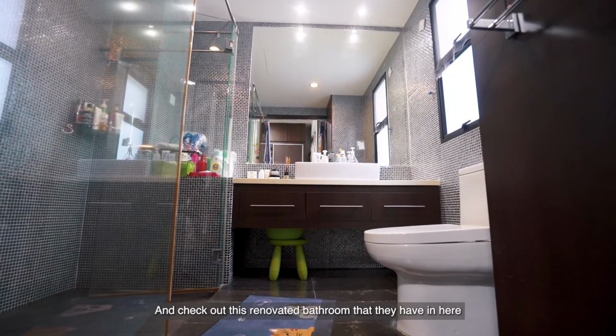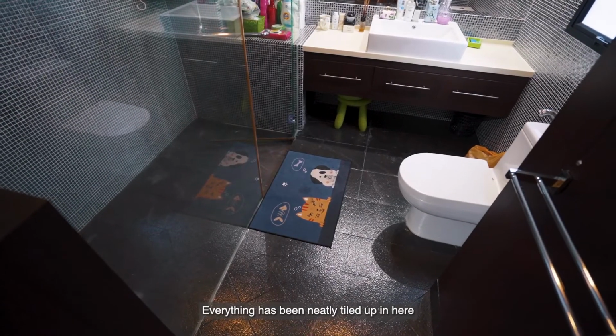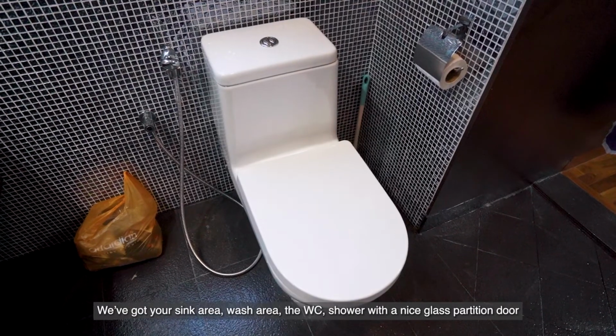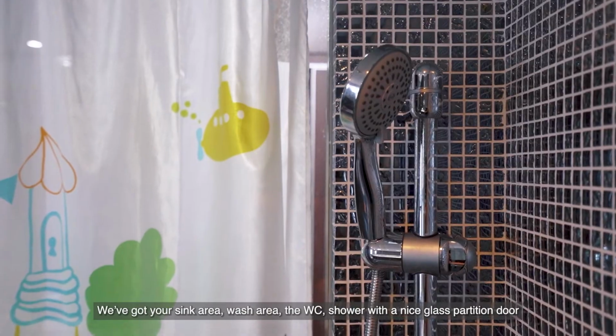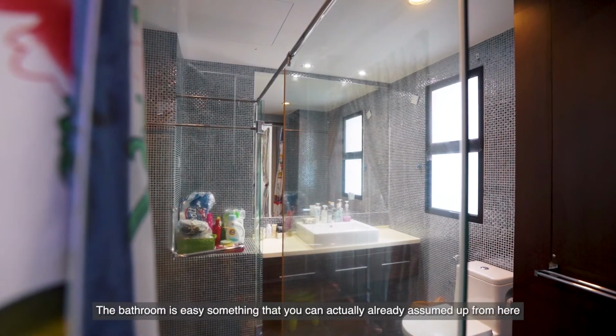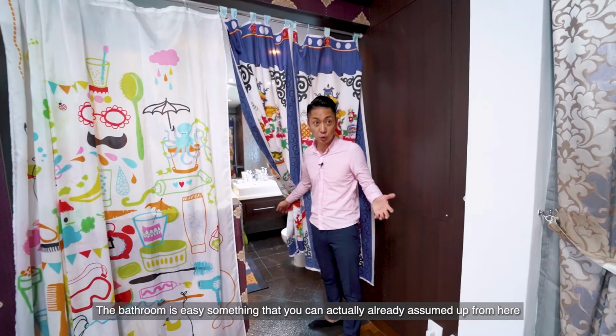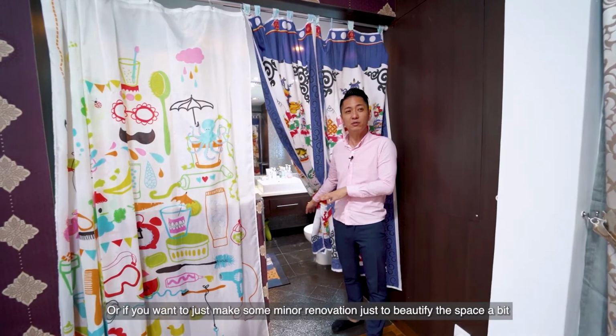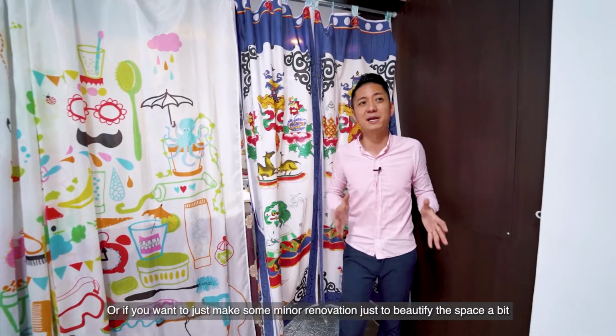and check out this renovated bathroom that they have here. Everything has been neatly tiled. We've got your sink area, wash area, the WC, shower with a nice glass partition door. The bathroom is something you can really use as it is, or if you just want to make some minor renovations to beautify the space a bit.